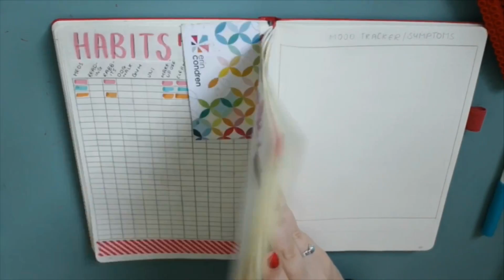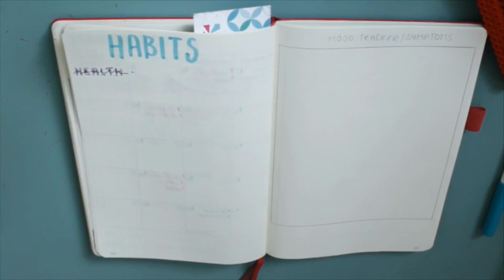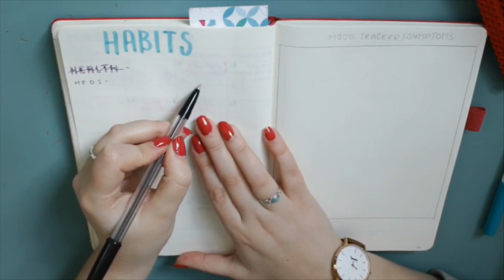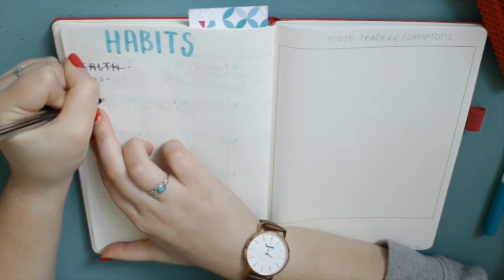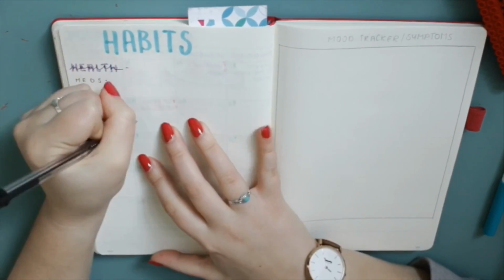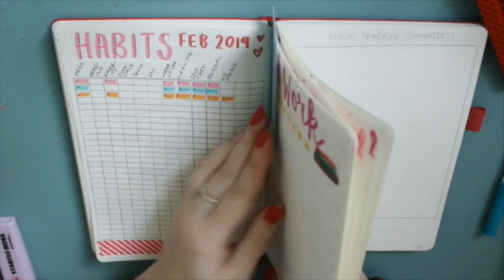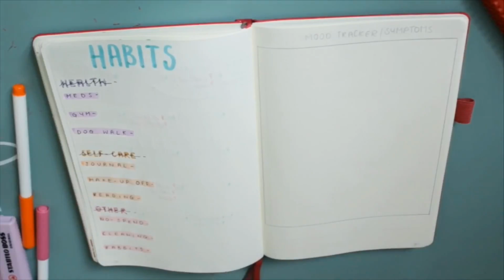So again, I did put a health section in here, and I've put like the gym and all that sort of thing. And again, I don't know if it's going to get used, but I decided to simplify it this month and just put a little subtitle, and then underneath that subtitle write out what it is that I want to track. So here I've got medication, the gym, for example, and then dog walks. And then I've just made sure that there's enough space in between each one that I can tick off every day that I do it, if that makes sense. I hope it makes sense anyway.